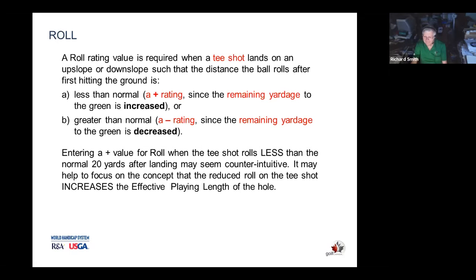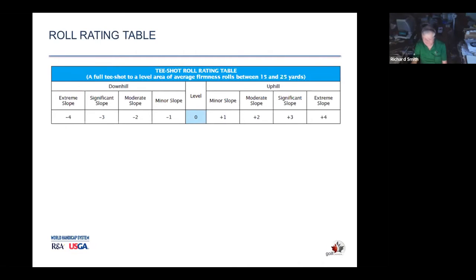Okay. It takes a little while to get one's head around that. So this is the table that would be used. And this table was changed for this current round. It didn't used to have the extreme downslope or the extreme uphill slope as part of the table. We had an adjustment instead that was applied. Now they have made the table wider and put those extremes in at the two ends.